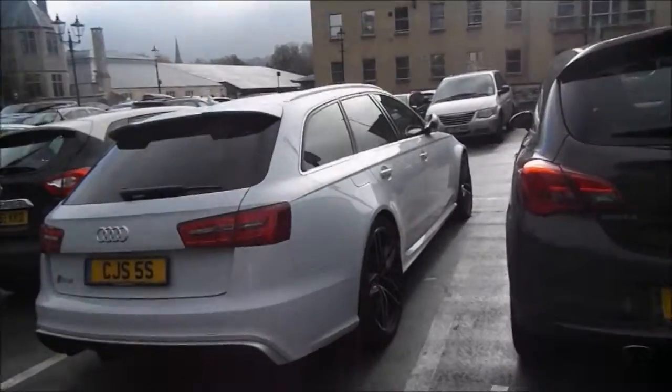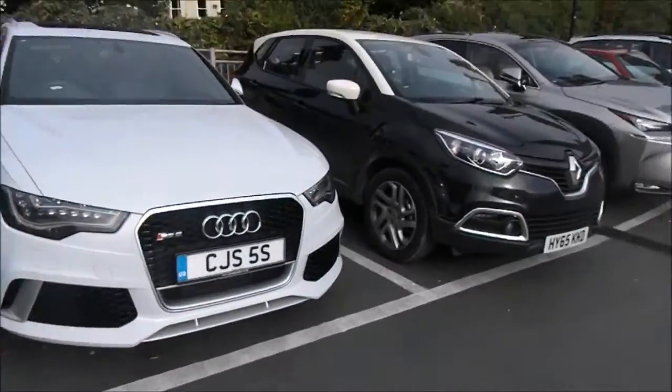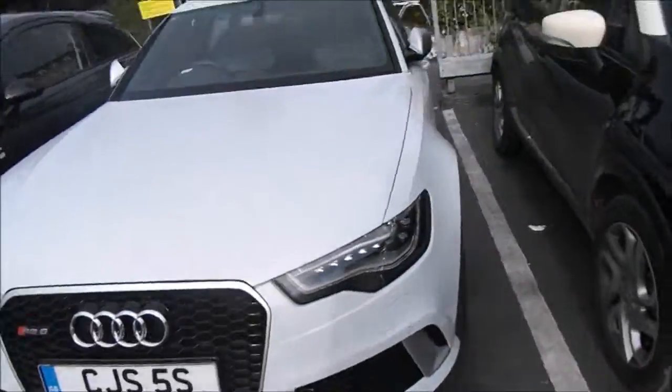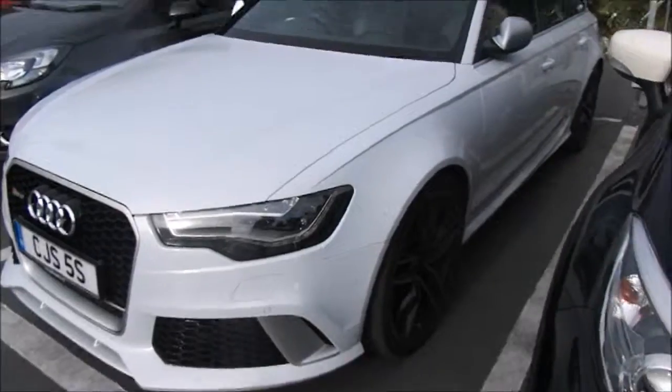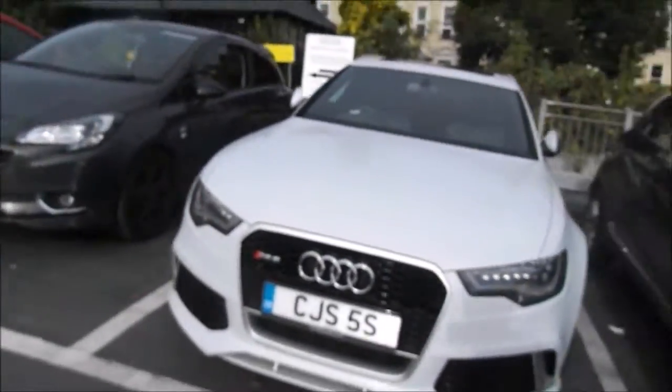Right, so today I'm in Bath with TH Autos and Redline Carspots, or Redline Supercars. And we got this Audi RS6 here in white. It's quite nice. It's all white.